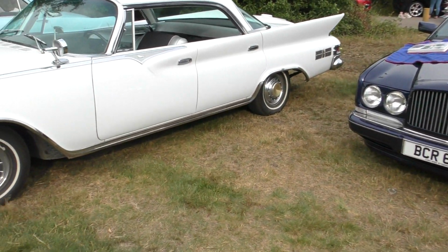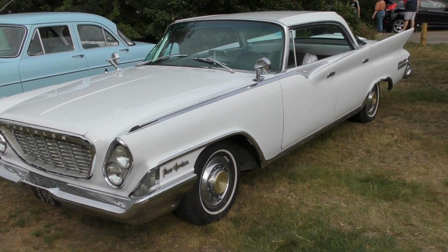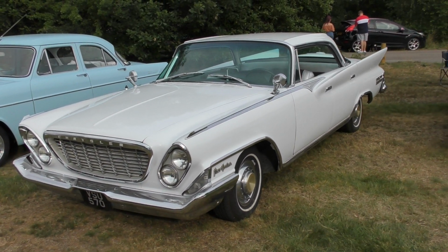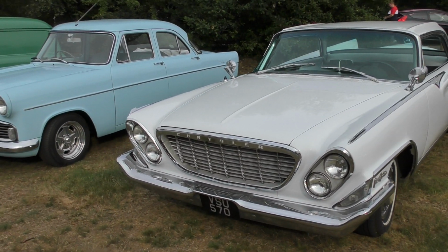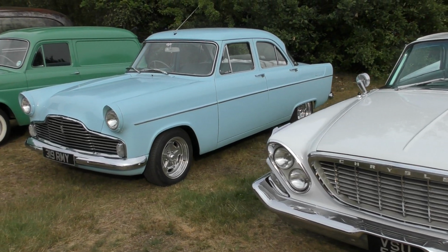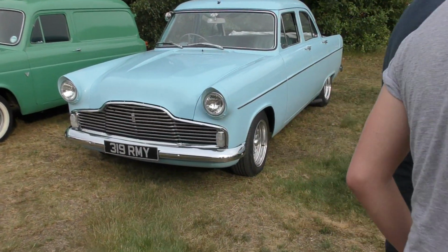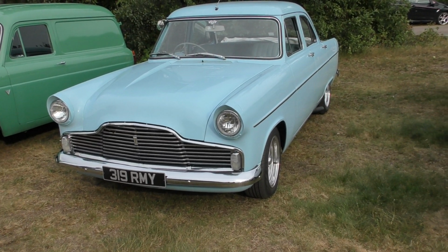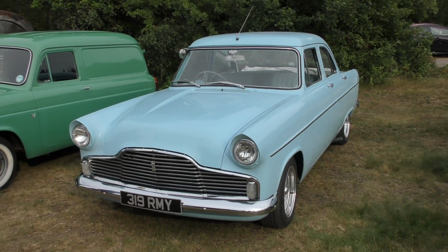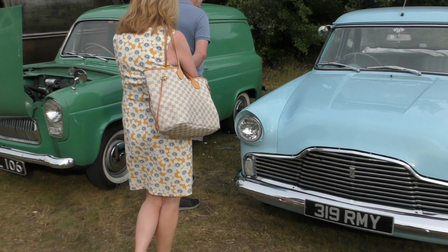And next to it is our own vehicle. 1961 Chrysler New Yorker 4-door hardtop. I've owned for the best part of 18 years. Next to that we've got a Mark 2 Zephyr 58. And being a 58, that'll make it a high line. And it's got a 302 Ford V8 in it, so that's quite lively. There's a nice little thing.